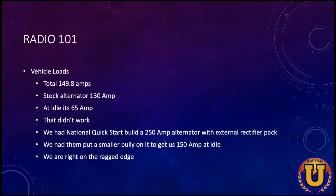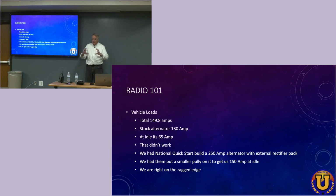I found a guy in Detroit, and I had him build me a 250 amp custom alternator with an external rectifier pack. Remember we talked about rectifier and heat? The rectifier is a three-phase AC comes out of the alternator into a box about this big with a giant fan on it, and the rectifier is in it. And that provides significantly better cooling than the alternator would get.